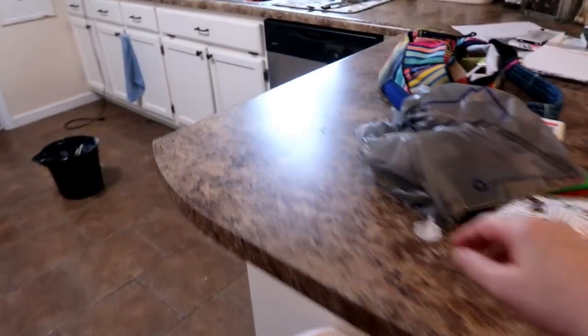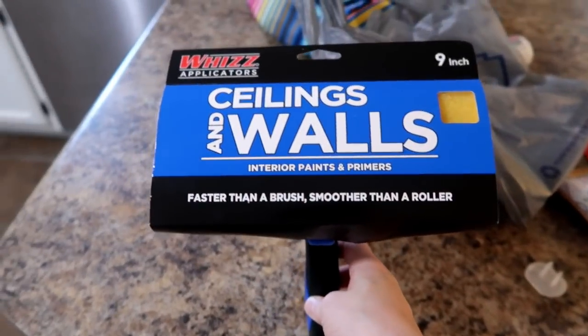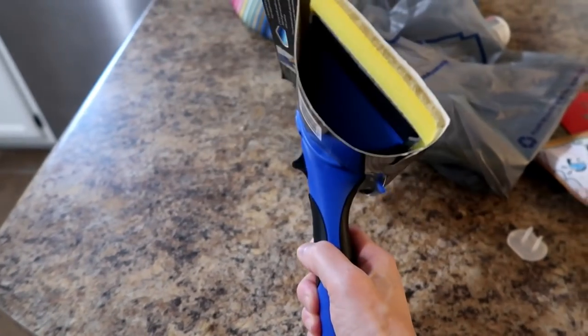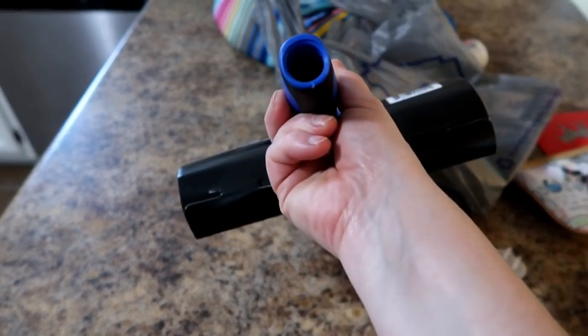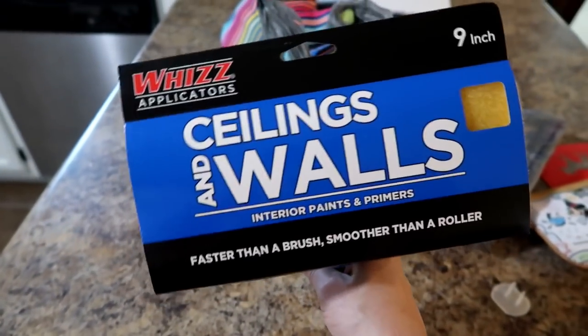We are on the last and final day of painting, the third day. And we finally went to Lowe's and gotten the piece that we needed to get the very top of this room finished. So that is what my husband is about to start painting. But I wanted to show you what little piece he had to get to make this work. Since it's so deep, he got this ceilings and walls brush applicator, whatever you call it. We have the little stick that goes on the end. So this came from Lowe's, in case you are curious if you want to purchase one.